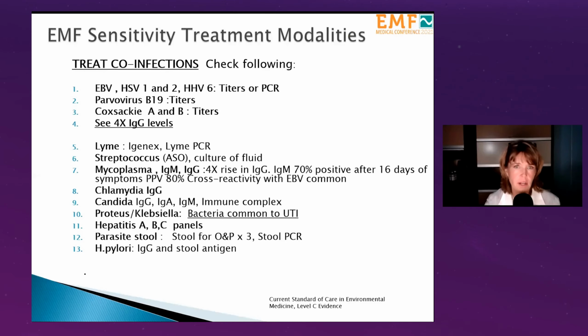Also, when you have all this toxicity, you end up with co-infections. And we feel that the environmental toxicities are primary, and then these co-infections are secondary. We have a lot of patients who come here and they're being treated for Lyme disease, and they have EMF sensitivity. I just want to point out that they're not getting treated for the environmental toxins and the mold. So remember, treat all of it.